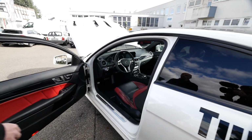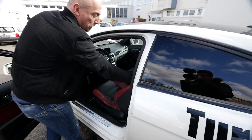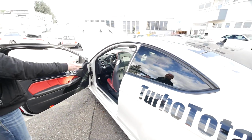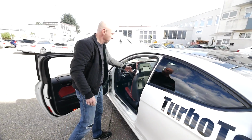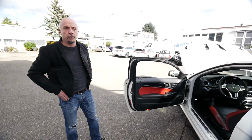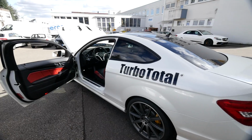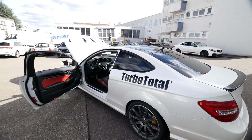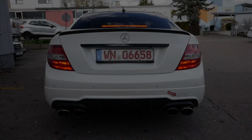Also, I do love this generation of Mercedes. Yeah, it's cool. You've even still got the back seats. Wow, incredible. And you've got electric seats also. Wow. So well, that's pretty much the car. Thank you very much for showing me around. I think all that's left to do now is to fire this beast up into life and take it out for a quick drive.